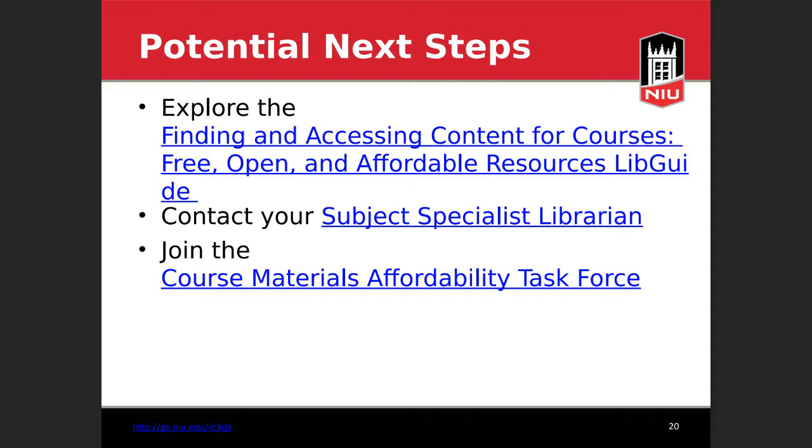We'd also love to hear what you'd like to do. One of the possibilities is to say, I'm interested in this, but I want to talk with somebody who's more familiar with working with these resources. And so you could talk to your subject specialist librarian. If you're really interested, you could also think about joining the Course Materials Affordability Task Force. We're always happy to get faculty perspectives because, as librarians, we see things in a very specific way, as do the folks at CITL. But if you're in the trenches, working with students and trying to relay content, you may have a very different insight on matters that we haven't considered.